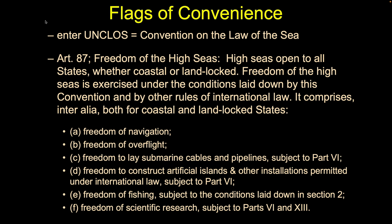So this was decades in the crafting, decades in the drafting. We were the lead negotiator. We were the lead organizer. We were the lead rah-rah people. We convinced everybody to follow the rules. We pressured everybody to follow the rules.